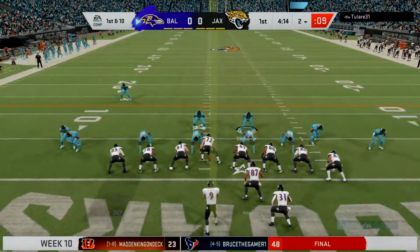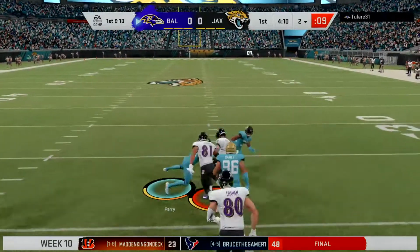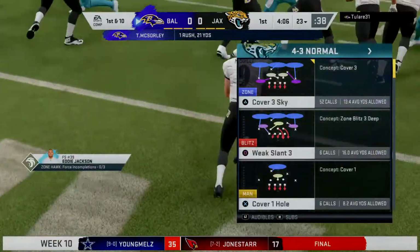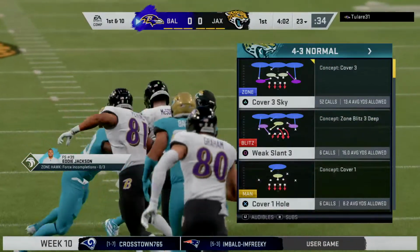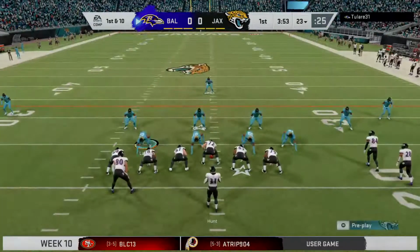Mike, 53. And now he'll tuck it and run. And they're going to get this all the way out past the 20. Beating him there with his legs. 21 yards, first down. And that was a nice, strong run by the guy they call the field general.